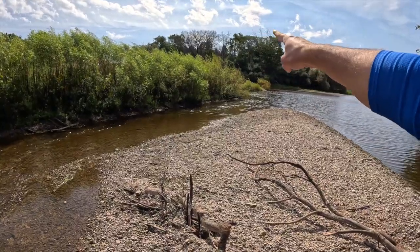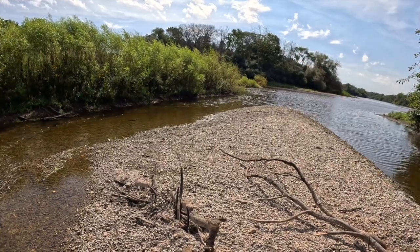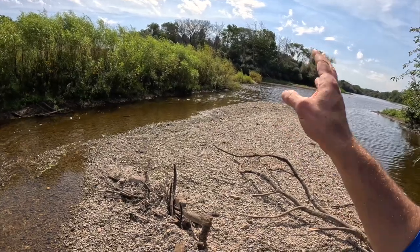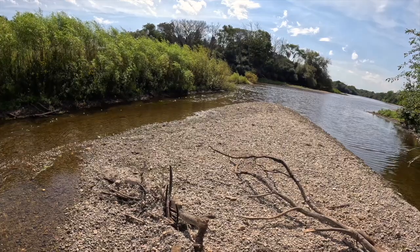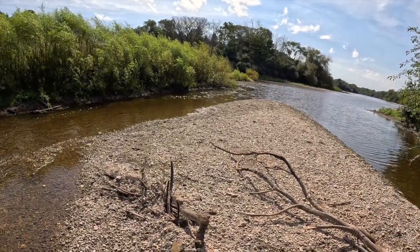Well, that over there is a massive island, and in the past it held quite a population of deer and coyotes and red fox. I've spent many hours on that island, and great horned owls. So I'm gonna head over there and see how much has changed.